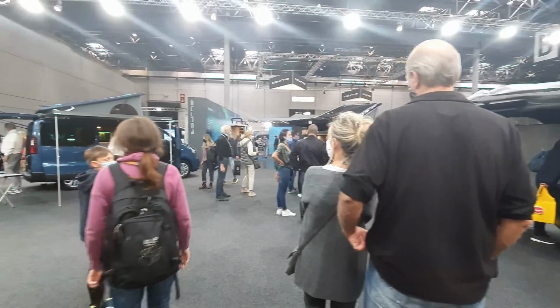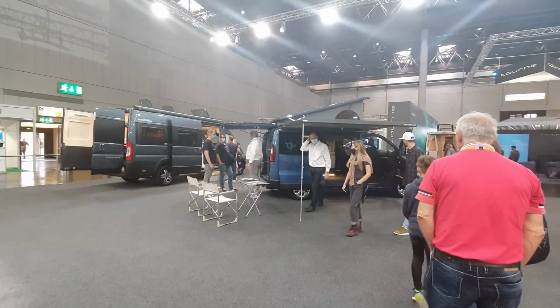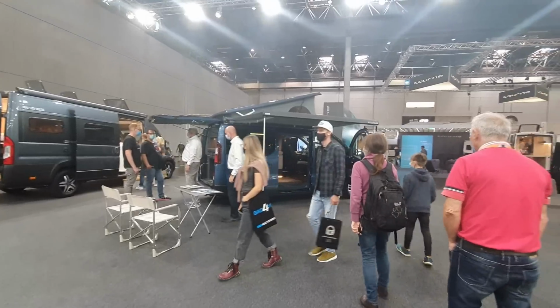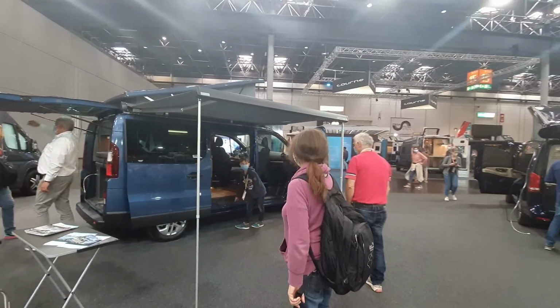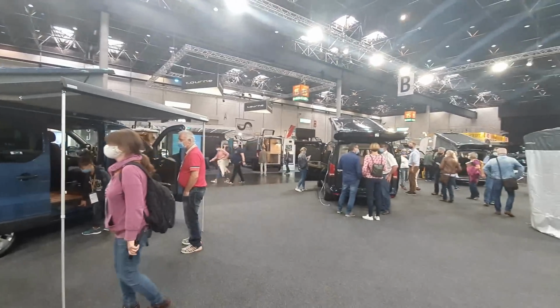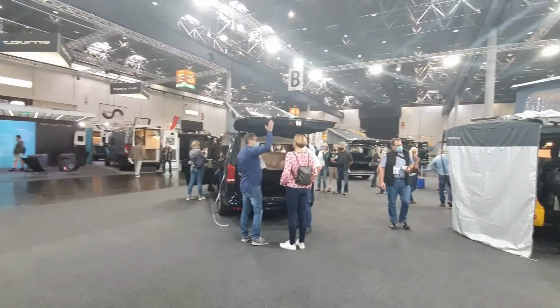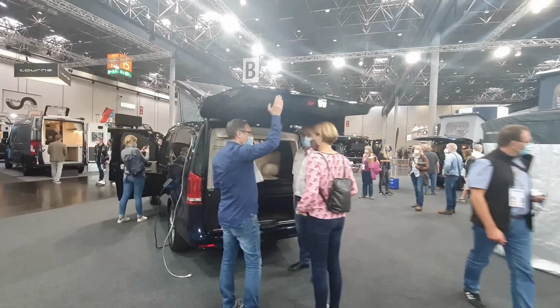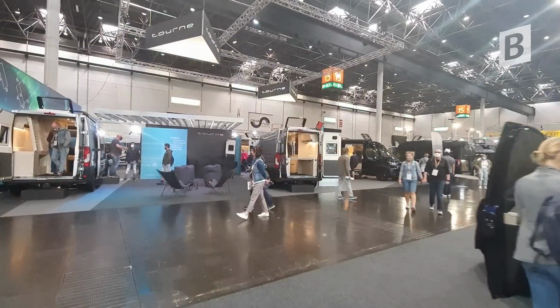I've got to say, there's quite a lot of people here, which is actually a lot more than we expected in the current health situation that we have here with COVID restrictions. So anyway, that's a quick look around Westfalia. We'll now go and see this company, Tomm from Slovenia.